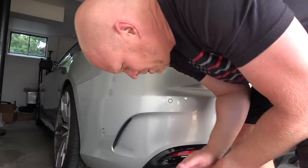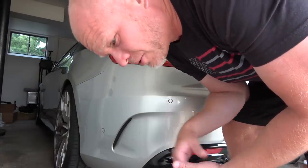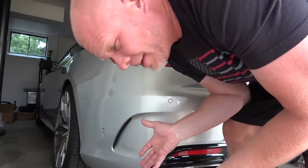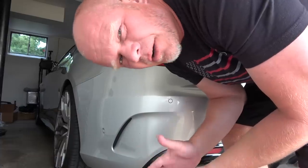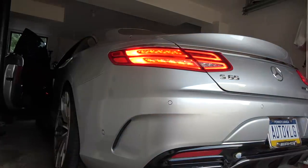So we're gonna do a cold start, although since it's summer and in the garage, and an AMG always runs hot and has these fans going on, it's been sitting overnight. It still doesn't really feel cold, it's warm in here. So it's not a proper cold start, but it's a cold start. Let her rip. That's not really a real cold start.